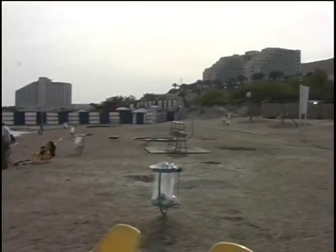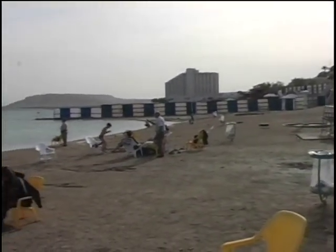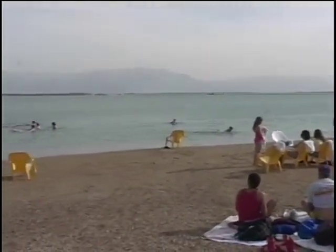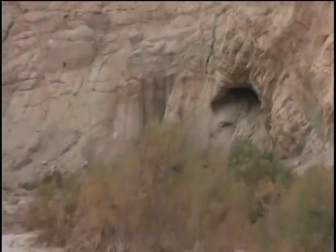And there are outside showers because you have to wash all of that stuff off, and it's very easy to get dehydrated, so you don't really stay in for very long. But a lot of Europeans come down and do the cure at the Dead Sea. It's been touted for many years.